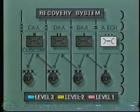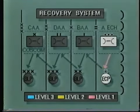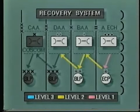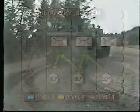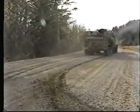Generally, units recover equipment to a unit repair location or to an ECP. The service battalion recovers to its maintenance company or to a BLP, and the maintenance battalion recovers to one of its repair companies or to the division BLP. Normally, an equipment will move along the shortest route to the appropriate repair facility.